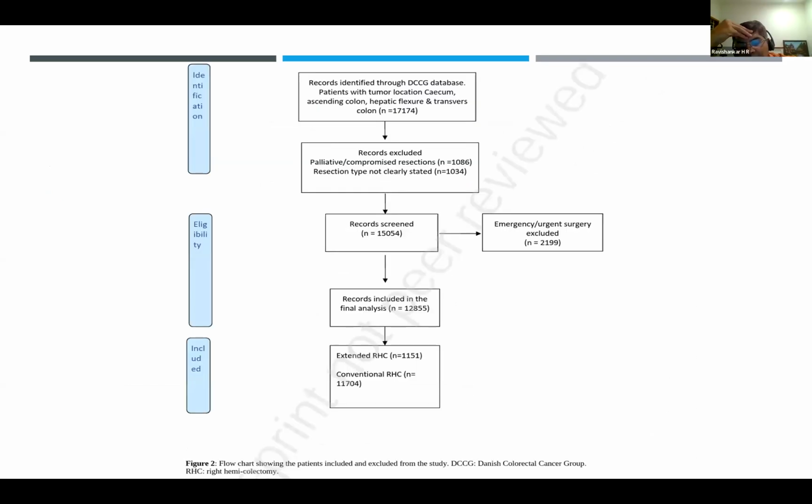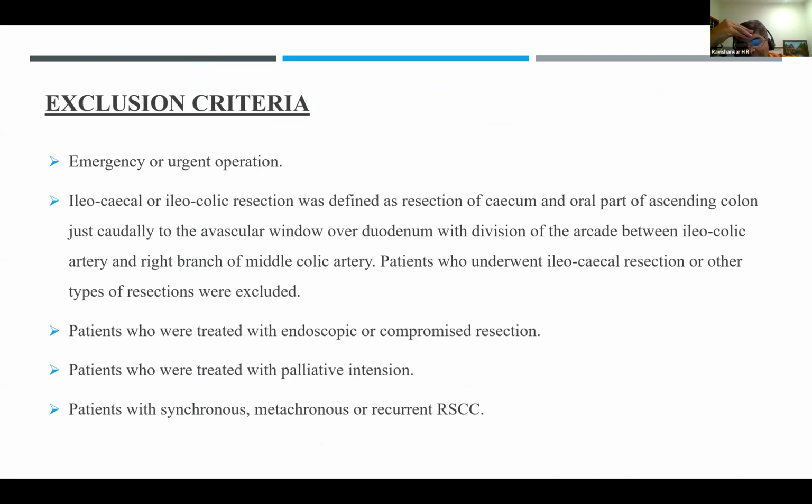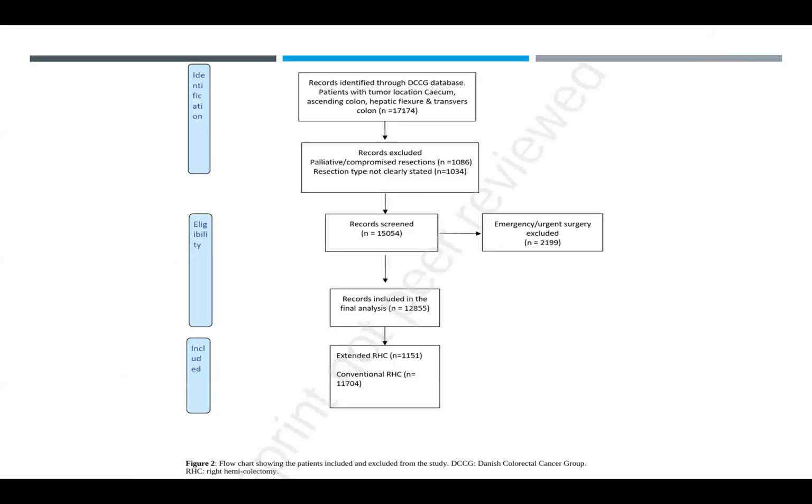Praveen, go back to the slide. You made the same mistake as they have done. You just copy and pasted it. Palliative intention is not the right word, it is intention, I-N-T-E-N-T-I-O-N. You copied and pasted, so exactly the same thing you have written. Okay, sir. Carry on.